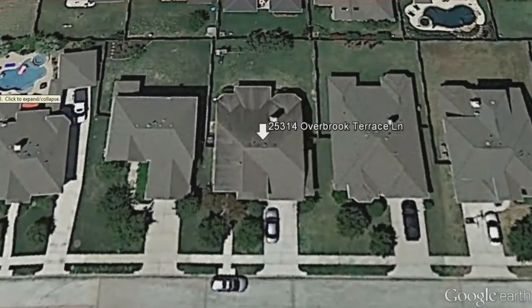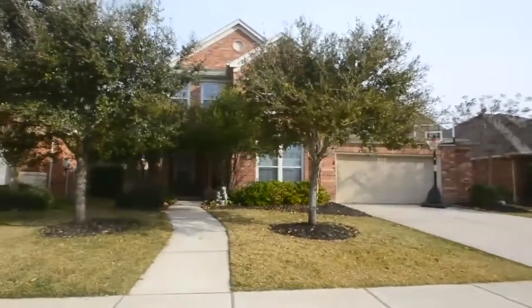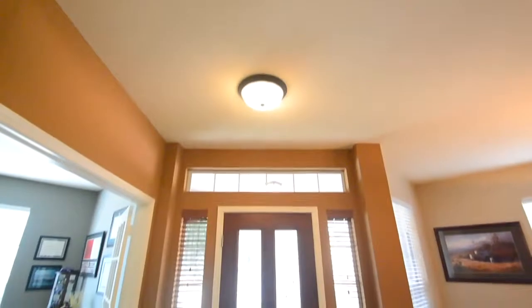Welcome to the open house tour of this home. You will be able to experience walking through this home as if you were there. This home has 4 bedrooms and 2 full and 1 half baths, located in the Cinco Ranch Southwest subdivision.